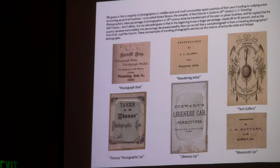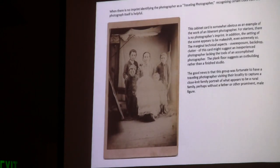So this next cabinet card is really interesting. Nobody really wants to see it, I guess. Because it really tells you what you look for to figure out if it's a traveling photographer. So the first thing you notice is that there is no imprint. Whoever is taking this photograph wasn't really that interested in advertising for more business. He just wanted to get the job done and get paid and move on. So there's no imprint, which suggests an itinerant photographer.